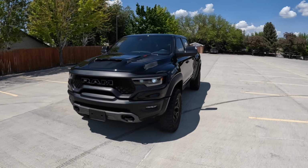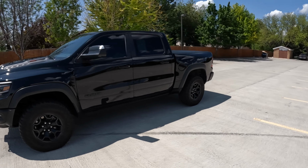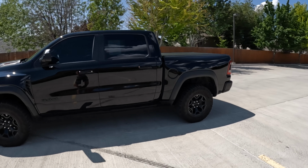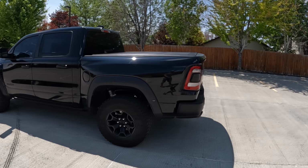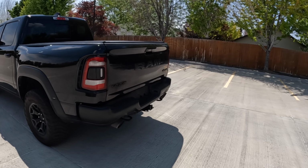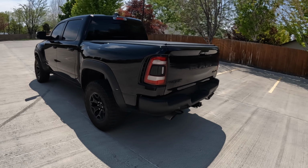I think together we've decided now that the base model starting at about $86,000 is worth it on the exterior alone. So we're going to dive right in and find out if the interior is worth it. But first, let's hear it start up. And we're going to do some revs.